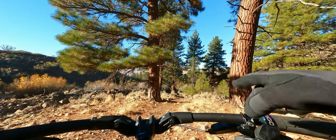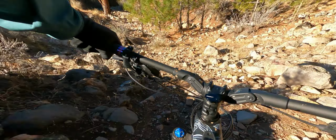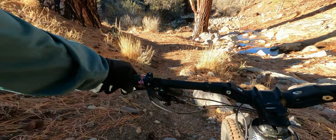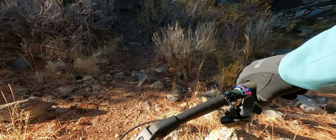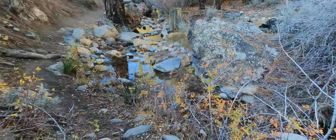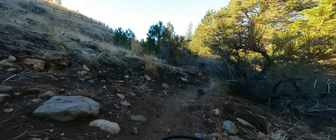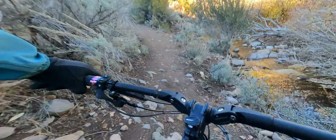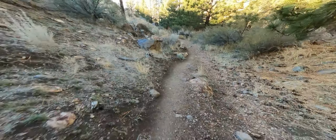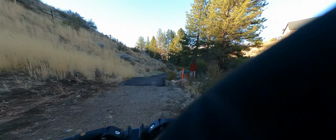Well, that was that. The most dangerous part of the day, like 10 seconds before the pavement. All these rocks and roots. The other thing about these e-bikes is you're pushing and pulling 50 pounds. All right.